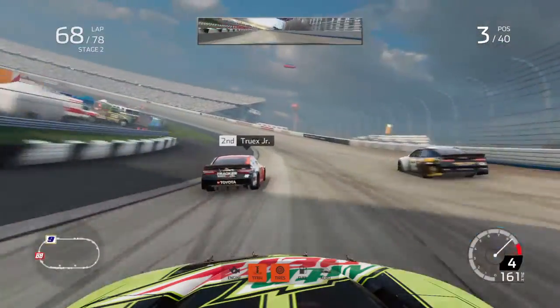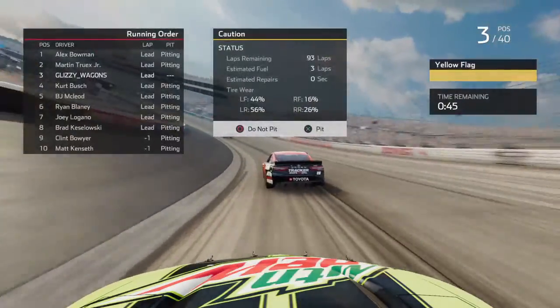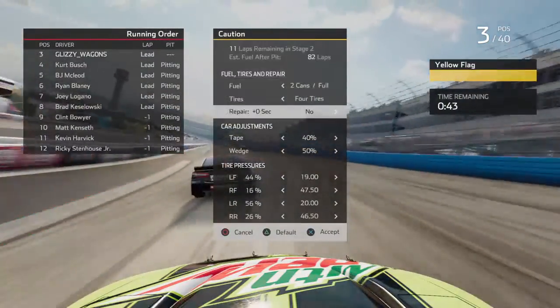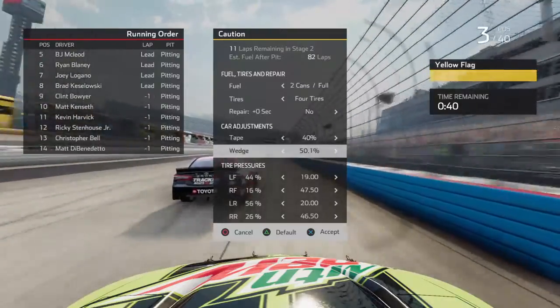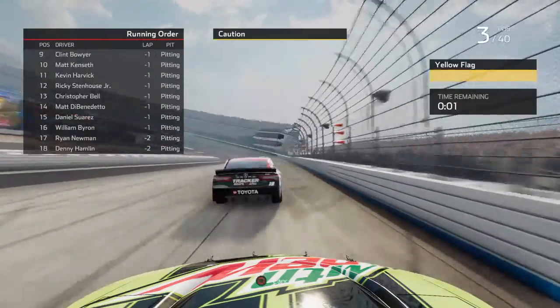Yeah, we're running pretty short on fuel right now. Caution. And the caution comes out. That's lucky. That's pretty lucky.